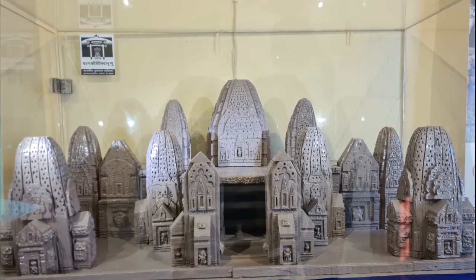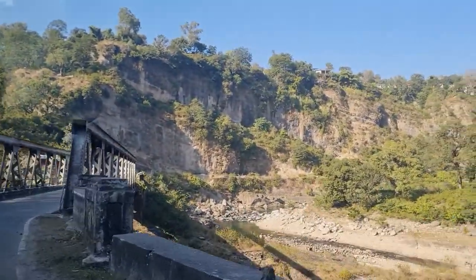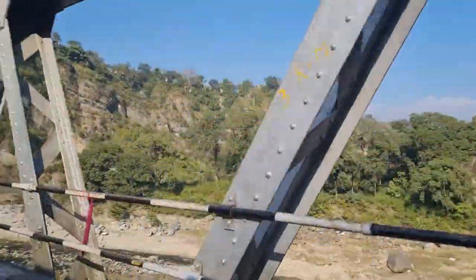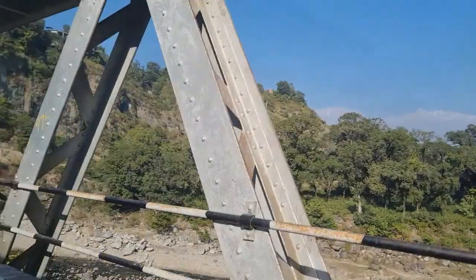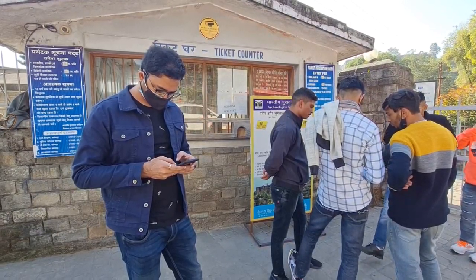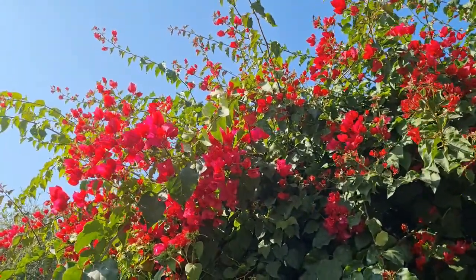The photo of a model of the Masroor Rock cut temple collected from a museum. Kangra Fort is located about 20 kilometers from the town of Dharamshala.